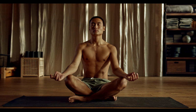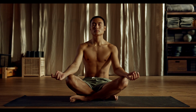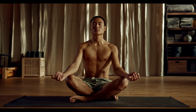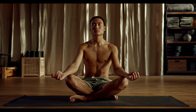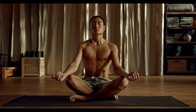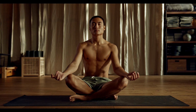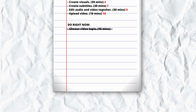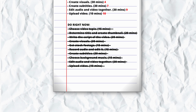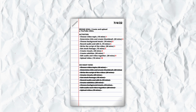When you have determined the small and specific activity that you are going to work on, you need to forget about everything else and solely focus on this one particular activity. You will close every tab that's not related to the activity and will apply your entire concentration to the task at hand. Since the activity is ideally going to be a short and very specific one, it shouldn't take you more than a few minutes to accomplish. Once you have finished the activity, you will cross it out and write down the next activity. You will repeat the process until you have accomplished your broad goal.